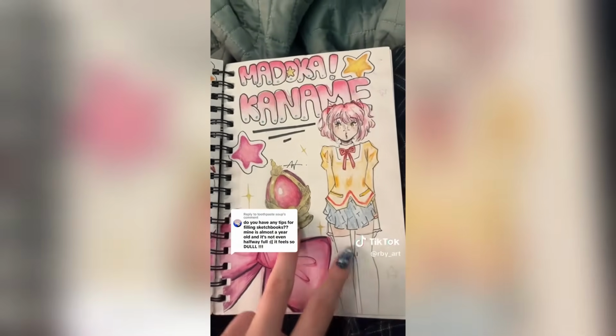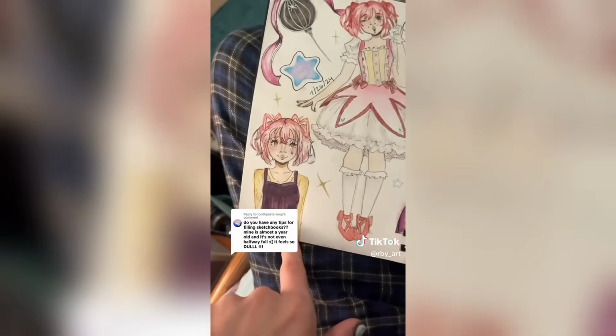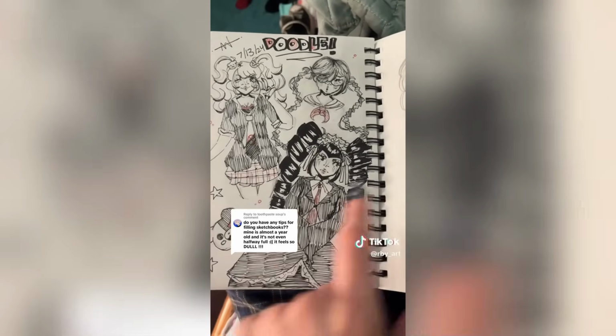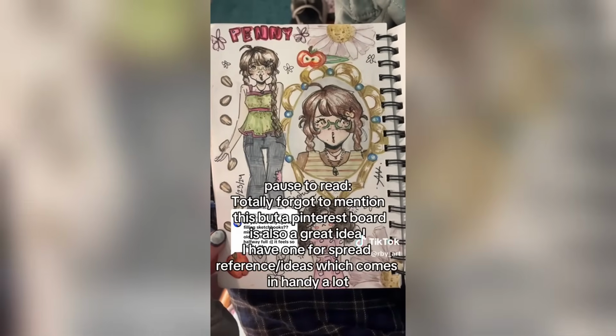This is a 2-page spread. It's really good for working on bodies. You can do full bodies or half bodies. You can add in a bunch of little trinkets, write the names. This is an example of a 1-page spread. You can do characters or a whole TV show, whatever you want. Here's some more examples as well.